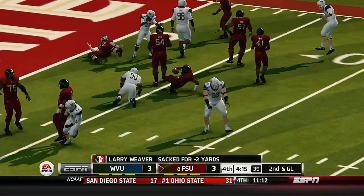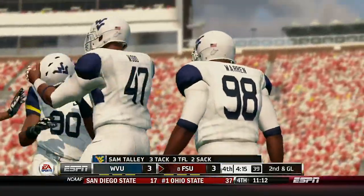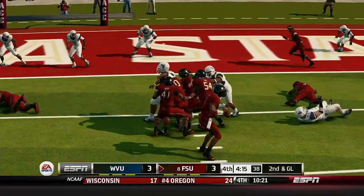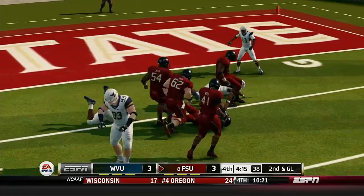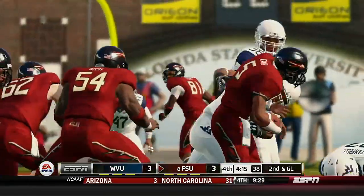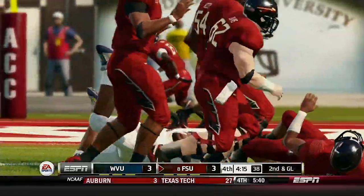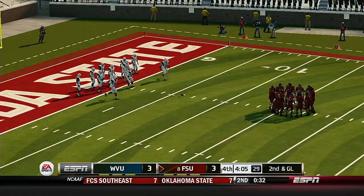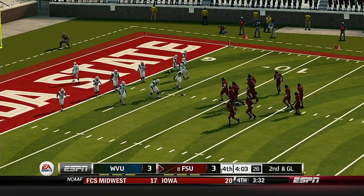Looking to scramble down. He can't get away from the pressure. And for Talley, he's now gotten to the quarterback twice. That brings up 2nd and goal. It's 2nd and goal. 6 yards to the end zone.